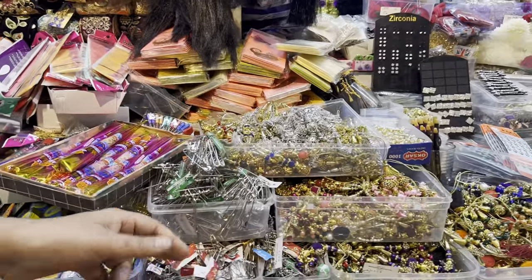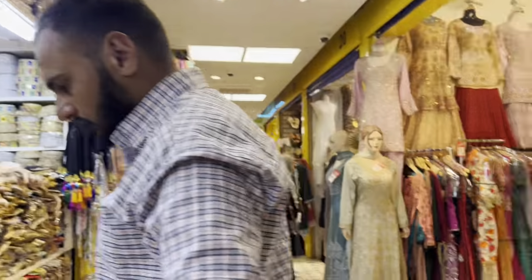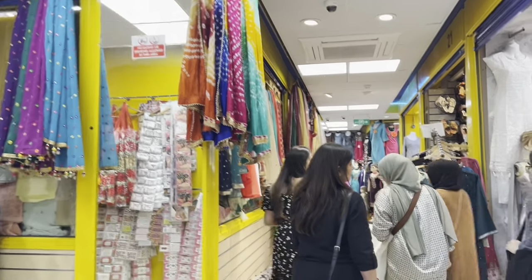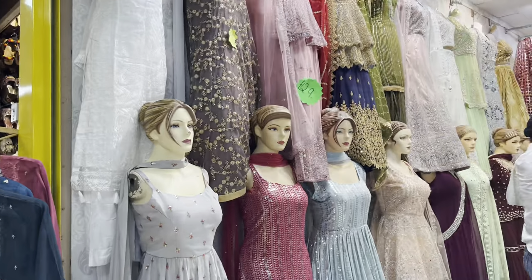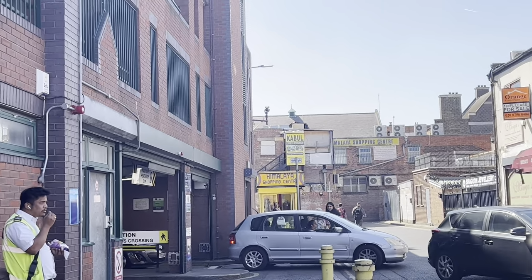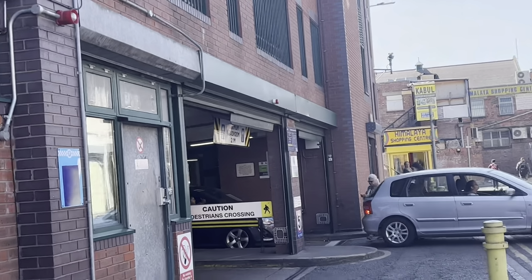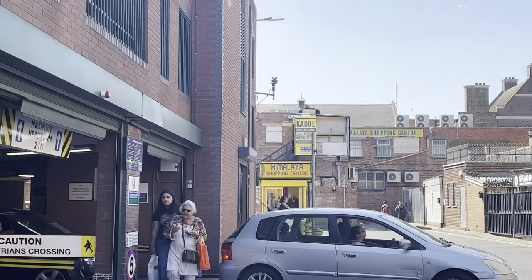So then even you can customize your own lehenga, buy a lace, buy your cloth and then get it stitched over here. So if you're creative, want to design your own clothes, still this is the place for you. So guys, also the parking is right next to this Himalaya shopping center which we just saw, where also we have parked our car. So very convenient for shopping.